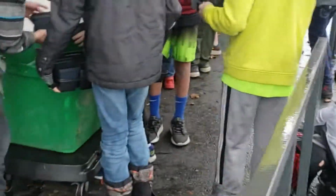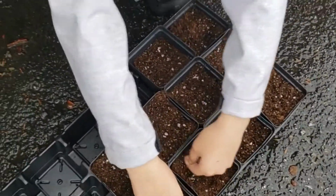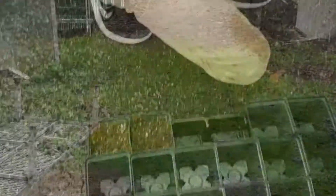Yeah, this is what happens when we have to. We make our own soil mix, and then the students put it in the containers, and we're going to plant seeds in there.